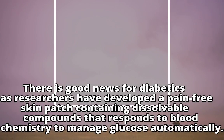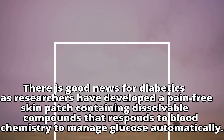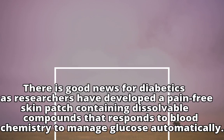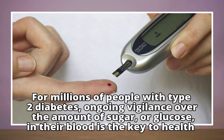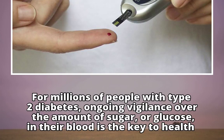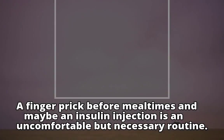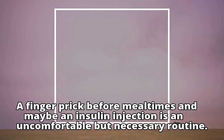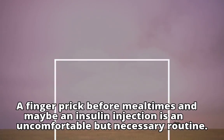There is good news for diabetics as researchers have developed a pain-free skin patch containing dissolvable compounds that responds to blood chemistry to manage glucose automatically. For millions of people with type 2 diabetes, ongoing vigilance over the amount of sugar, or glucose, in their blood is the key to health. A finger prick before meal times and maybe an insulin injection is an uncomfortable but necessary routine.